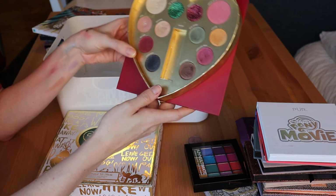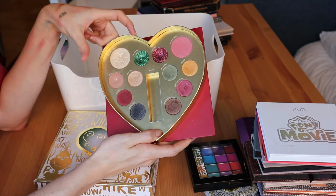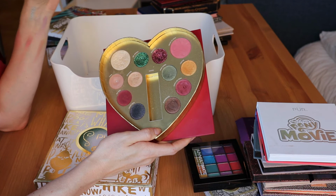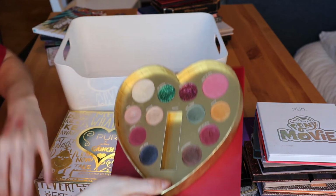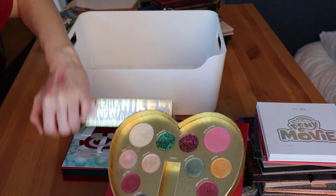So even though this is breaking my bulky packaging rule, I'm afraid that if I sent this home, by the time I got back, these glitters would be unusable, and I love these glitters so much. So the fact that these have a cream product in them trumps anything about the packaging of it. So I'm gonna keep this guy here.